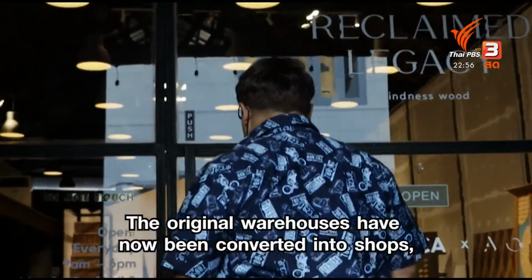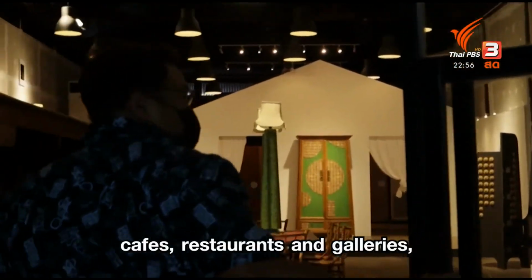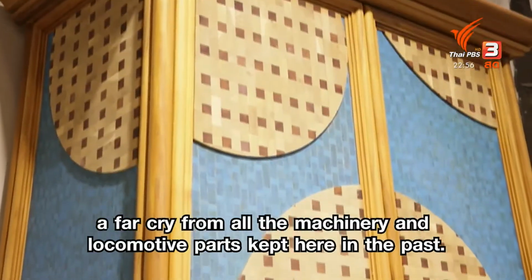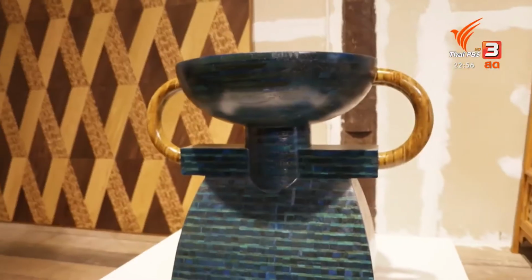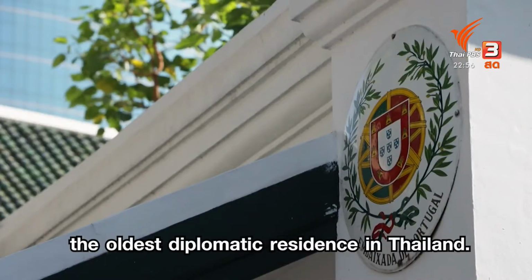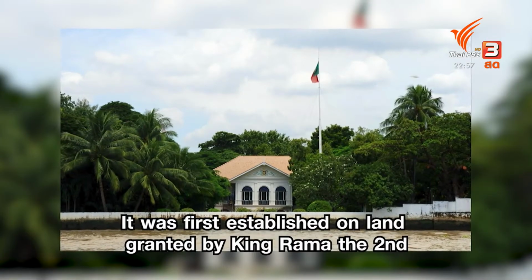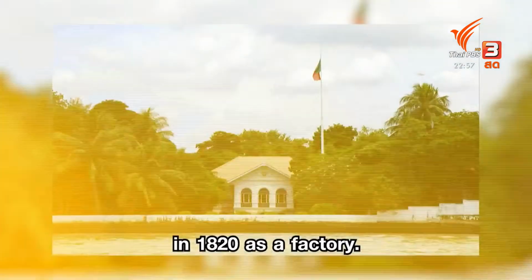The original warehouses have now been converted into shops, cafes, restaurants, and galleries, a far cry from all the machinery and locomotive parts kept here in the past. Venture a little deeper into the lane and you will find the Portuguese Embassy, the oldest diplomatic residence in Thailand. It was first established on land granted by King Rama II in 1820 as a factory.